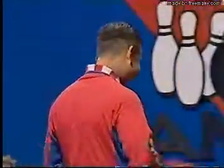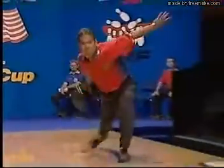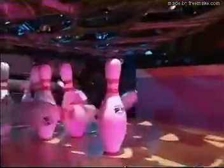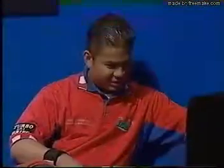That's not what the doctor ordered at all. We've seen quite a lot of light hits here. We've seen very high backswing from Dino. Slightly bent arm. Be straightening the arm as he lets go of the ball. Trying to get a little bit more revolution on the ball, but not enough revolution there.